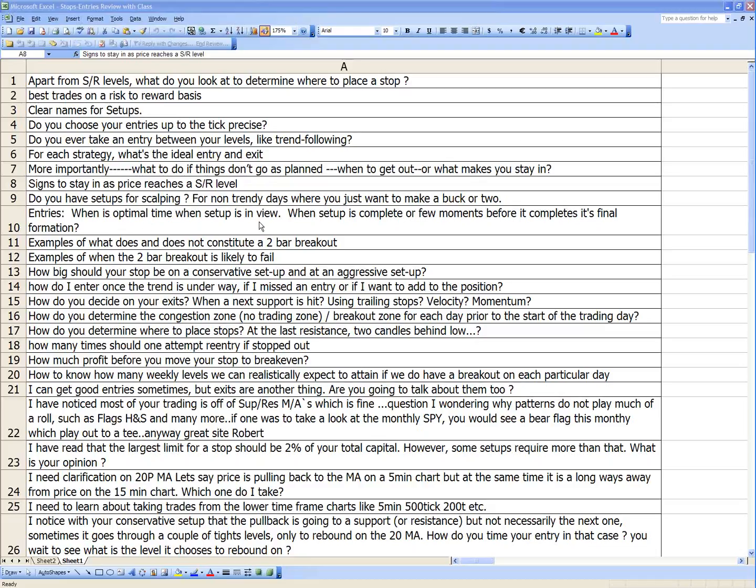I tell you what we'll do. Related to the two-bar breakouts, questions on those, to speed this up a little bit, because I know you guys got questions. Anything with the two-bar breakout, since I'm going to cover that after the questions here, I'll go ahead and reserve that for after this portion.